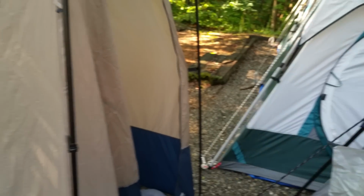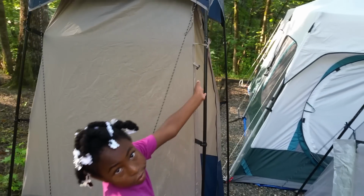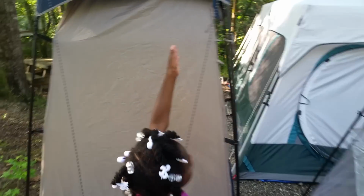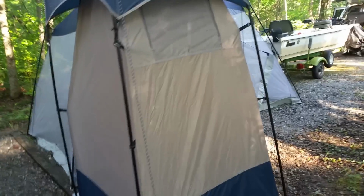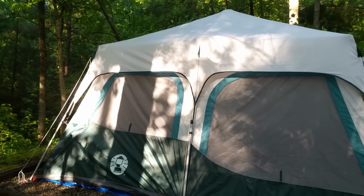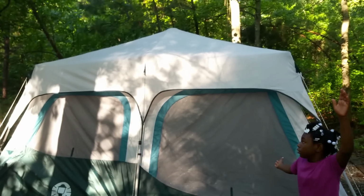So this is the outdoor utility room. It's the shower and bathroom. So I can get around here. And then that's our tent. That's one of the Insta tents. It's a Coleman Insta Cabin.